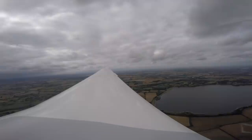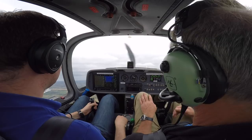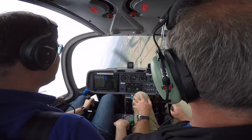Might need some big control inputs to stop the wing drop. That's it, come on, yeah. That's what I want to do, that, does it? You've got to really abuse it.